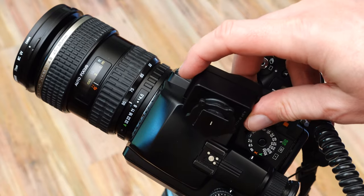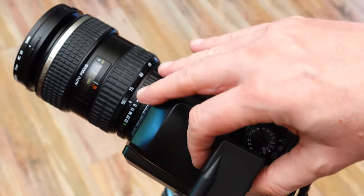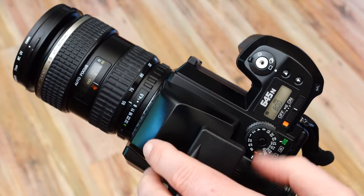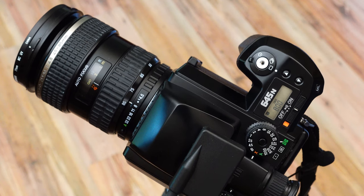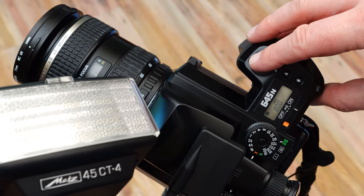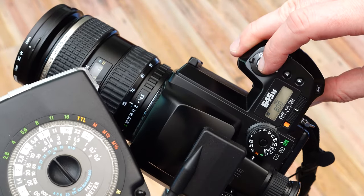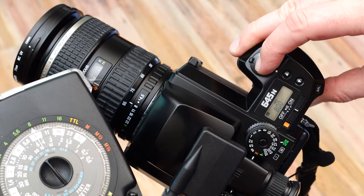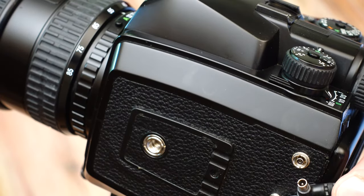Pentax offered some special ATTL flashes: AF500FTZ, AF330FTZ, AF220FTZ, and the macro flash AF140C. I mostly use my good old Metz Mecablitz CT4, which I bought in 1989, here only with hot shoe, so without ATTL metering. An X-Sync port for wired flash units is also provided.